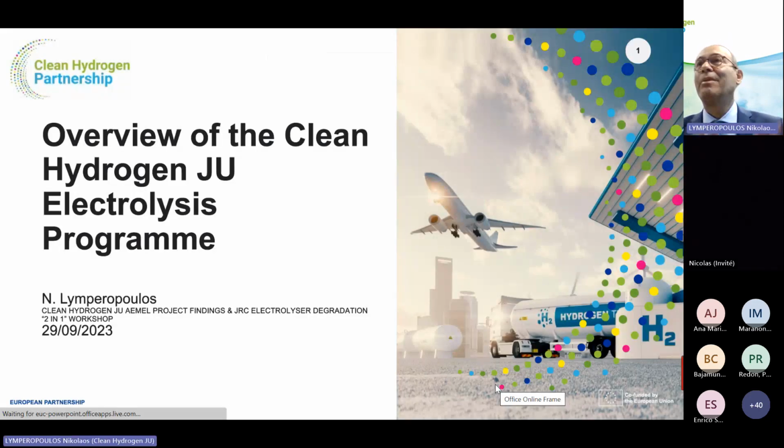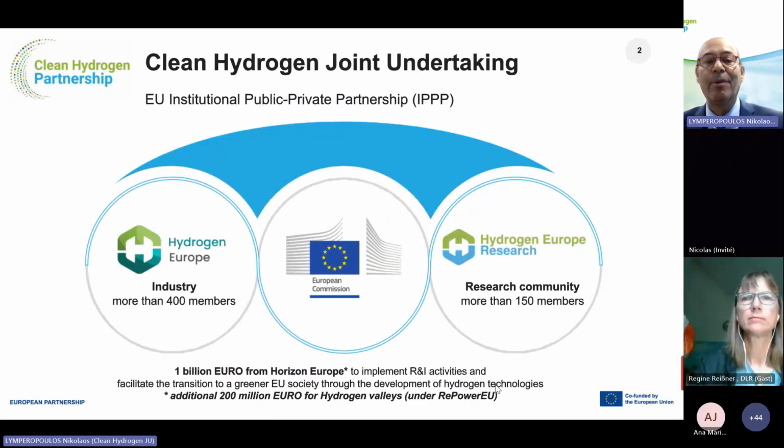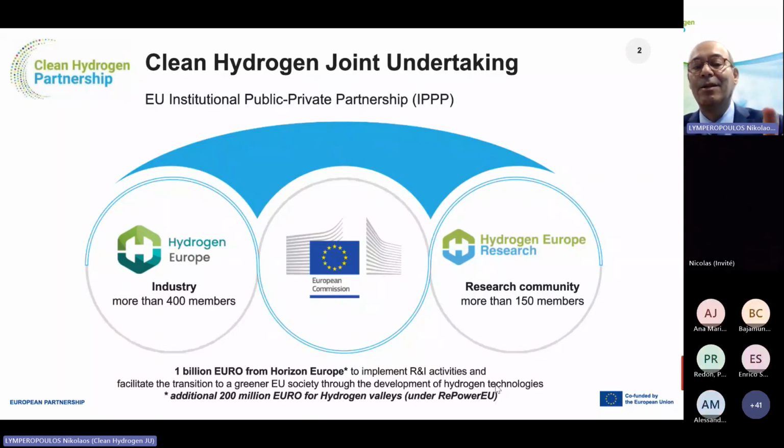Right. So, brief overview of the support the Clean Hydrogen JU has given to electrolysis technologies. I'm focusing actually on low temperature, mostly here. Briefly, the Clean Hydrogen Joint Undertaking is a public-private partnership between the European Union, representative of the European Commission, and European industry and European researchers. For this framework program, we have a budget of 1.2 billion euro over this 7-year period.